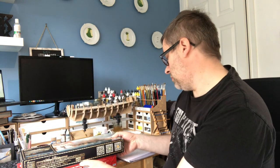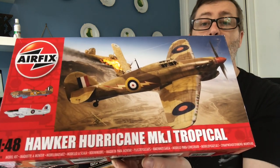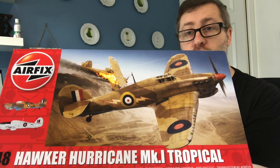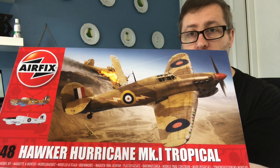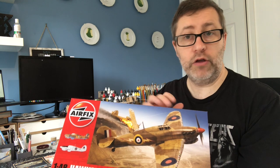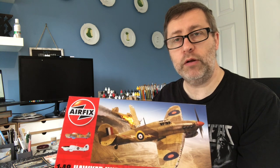Then, when the Lysander finishes, we'll be doing this. Airfix's 1/48 Hawker Hurricane Tropical. And as soon as this came out, I nabbed it because I like the tropical markings and camouflage. They've subsequently brought out their new tool Spitfire, which has North African markings as well, which is similar, using the same paints. And that is in the process of being built with my daughter at the moment. We're putting decals on Sunday. So yeah, this will also be a first impressions video during the month.